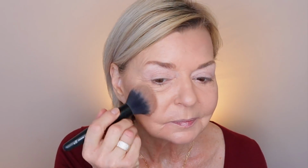This is a great choice if you like a very beautiful, natural looking bronzer. Really does just add this very sun-kissed glow on the skin. I'm going to wait and do blush and lipstick towards the end. So I'm going to jump into the eyes now, and I'm going to be using the Natasha Denona Mini Nude palette.